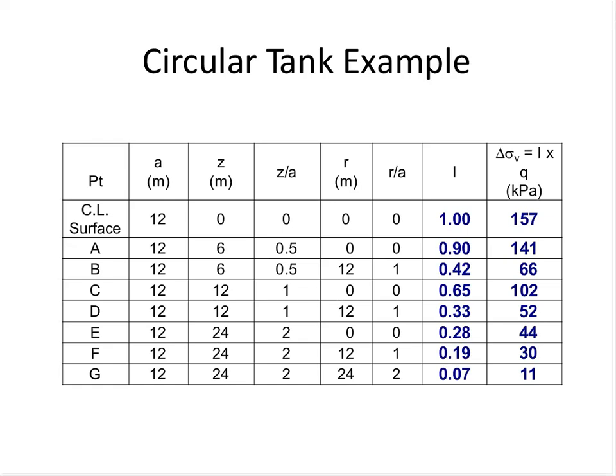So here's the A, the radius stays constant for all of them. So the A column stays constant. They have different Z's. So A and B are at the same depth, C and D at the same depth, and E through G are at the same depth. And then Z over A, then we have the radial distance away from the center line. A, C, and E are at the center line. B, D, and F are at the edge, and then G goes out by itself away from the foundation. Then our value of R over A.